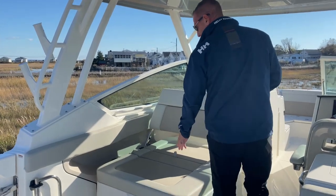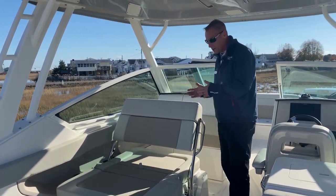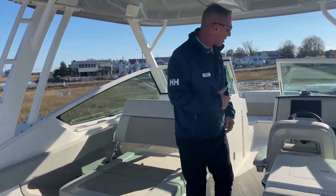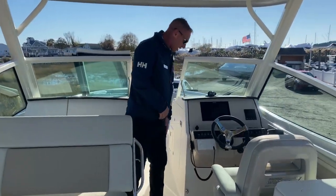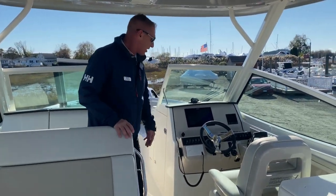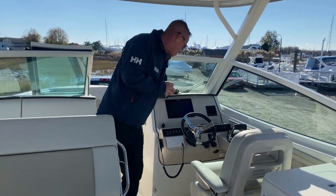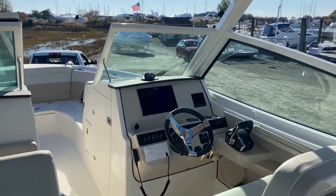You also have a variable seat positioning on your port side. This seat has six different options to sit in or to lounge in. Over here at the helm on the starboard side, you can see it has a Simrad screen, Simrad VHF, and the new controls that Mercury just installed this year on the boat. Ample seating on the bow.